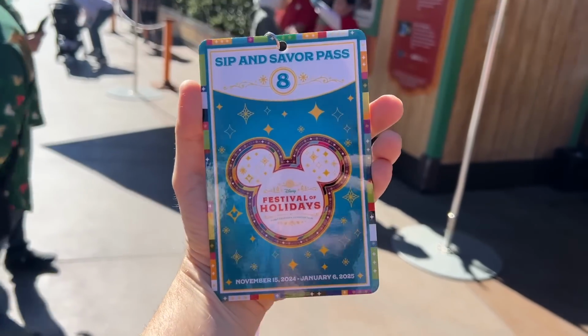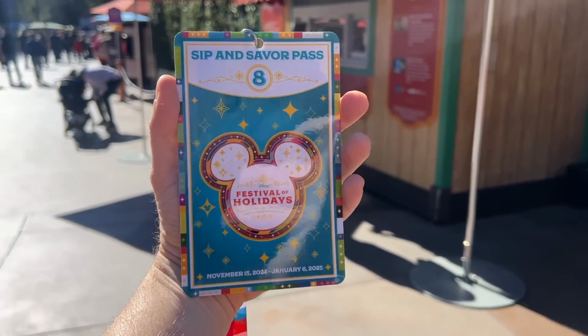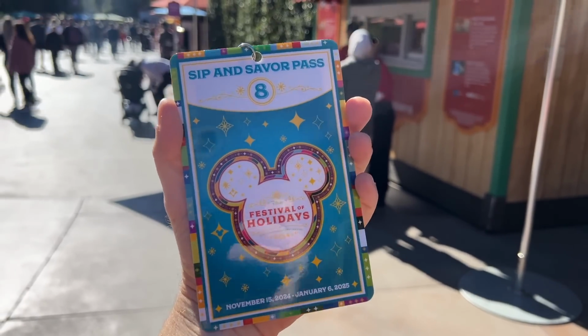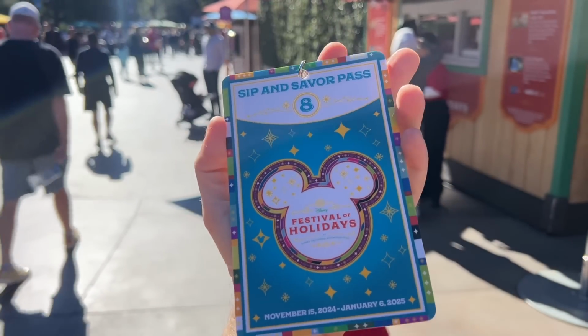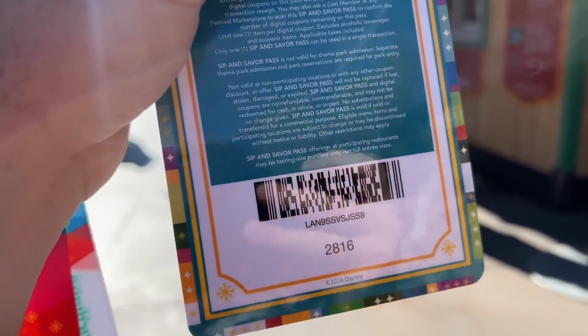So the first thing we did was buy a Sip and Savor Pass. You'll notice the 8 there. They have 2 Sip and Savor Passes this year, an 8 count and a 4 count. The 8 count is $63. With my annual pass holder discount, it came down to $58 for me. They have no tabs anymore. This is something they started, I think, back at Food and Wine this past year. No tabs, and now they use a barcode.